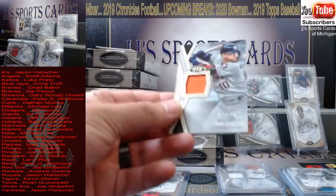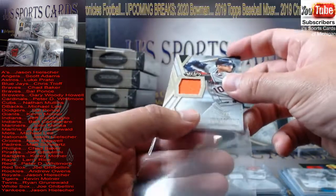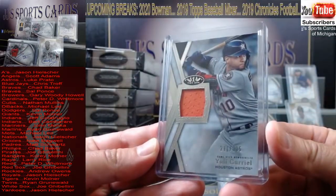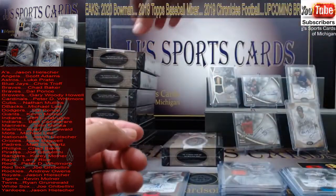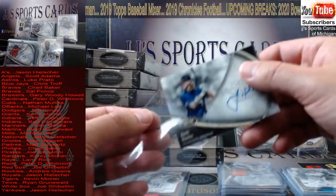Here we go. Gurriel out of 395 for the Astros. Houston Astros. Luke. There you go, Luke. Gurriel, 395. And next up, we have a Josh Hader out of 299. Another one going over to the Brew Crew.